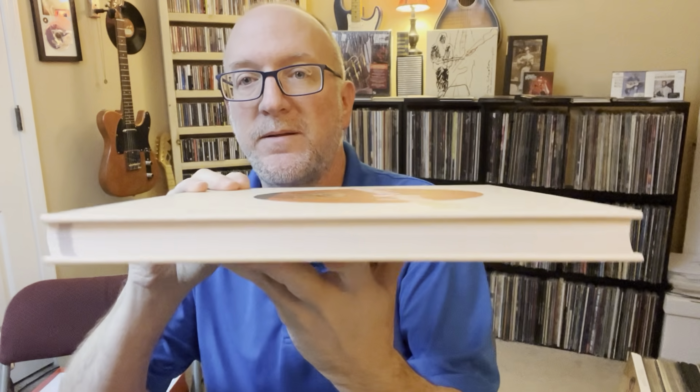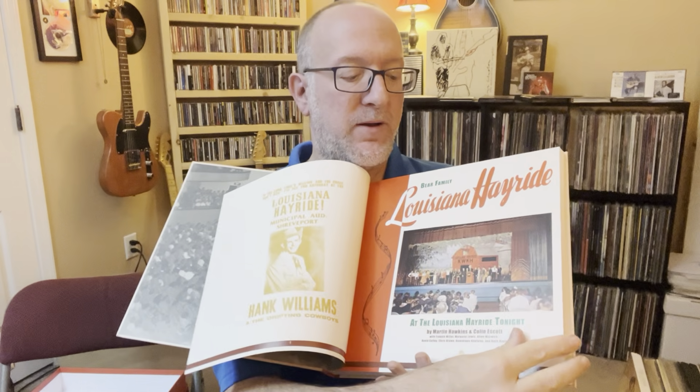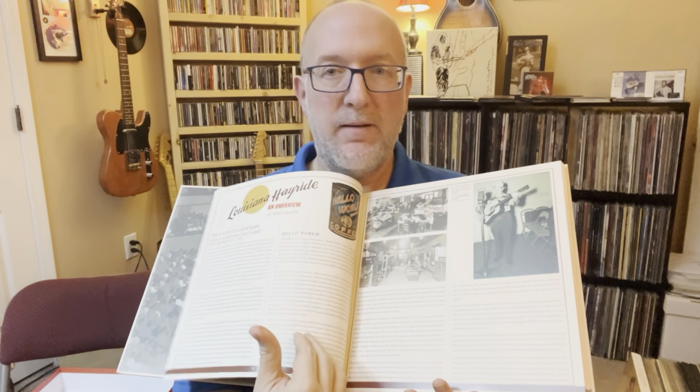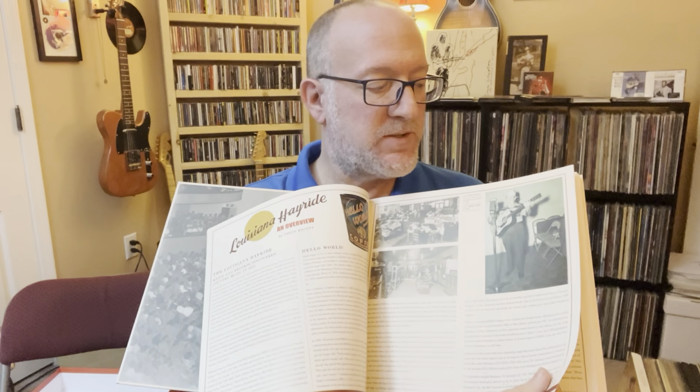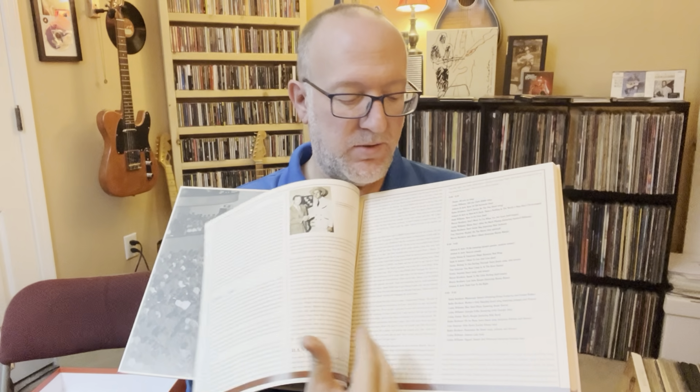So check out this book. Again, this is substantial. And again, they do such a great job of, I mean, look at the pictures. Look at the layout here. Of course, this is where a lot of the earliest rockabilly, rock and roll stuff was recorded, was at the Louisiana Hayride, where Elvis, some of his earliest live recordings are from. And again, this is something that you can spend hours sitting and going through.